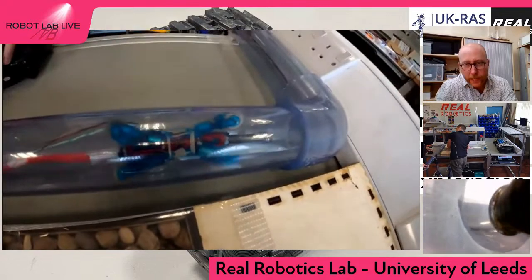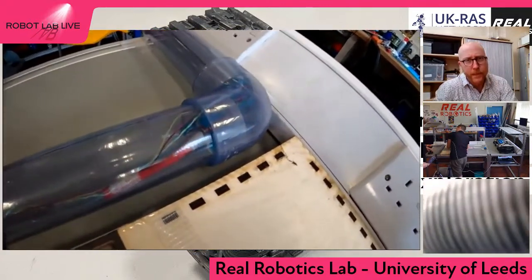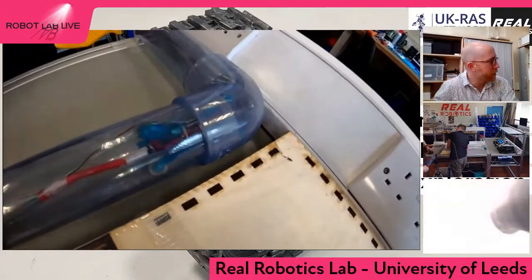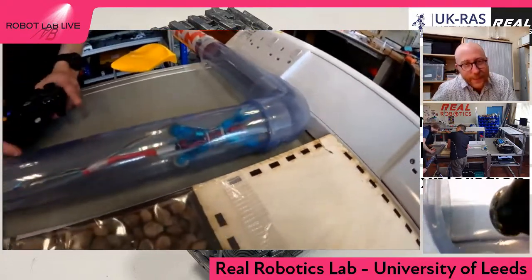You know, it wouldn't be interesting for you guys if it worked first time every time, of course. What's it snagging on? I think it's the camera. The camera, of course.